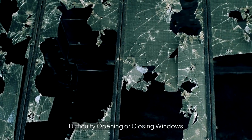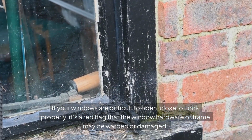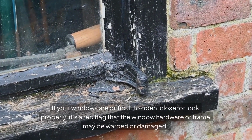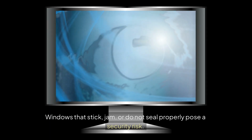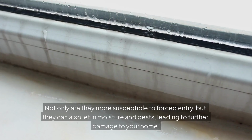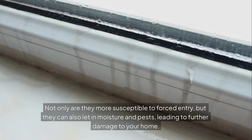Difficulty opening or closing windows. If your windows are difficult to open, close, or lock properly, it's a red flag that the window hardware or frame may be warped or damaged. Windows that stick, jam, or do not seal properly pose a security risk. Not only are they more susceptible to forced entry, but they can also let in moisture and pests, leading to further damage to your home.